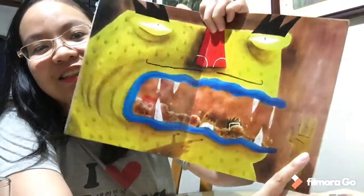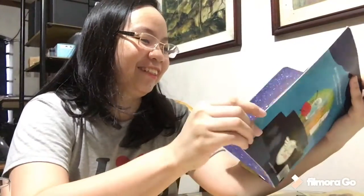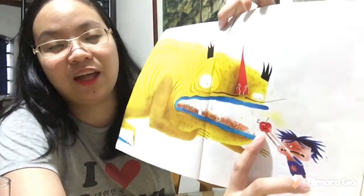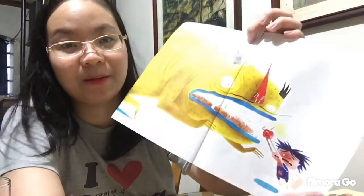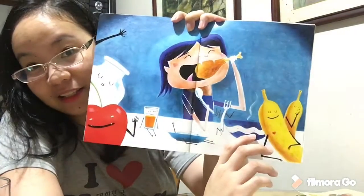See? The monster even said, "Hi, I am the junk food monster." And of course, the kid was so scared and he asked for help. The strong little healthy apple came to help him. And then his mom came serving healthy food, which he learned to happily eat.